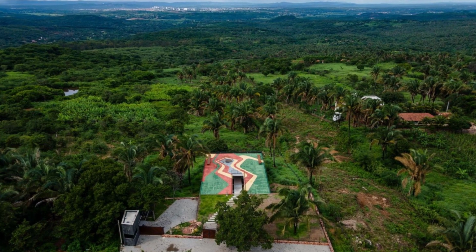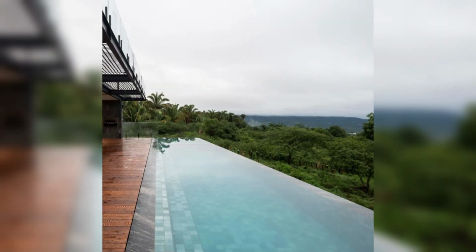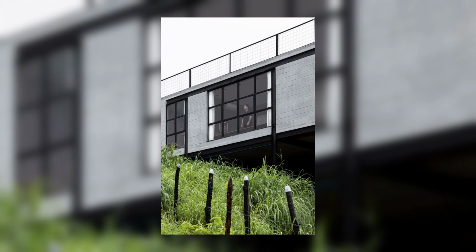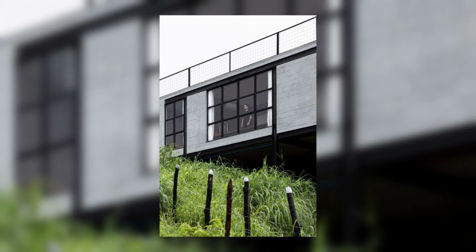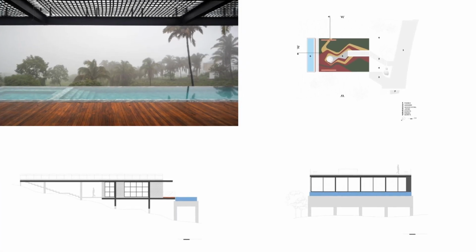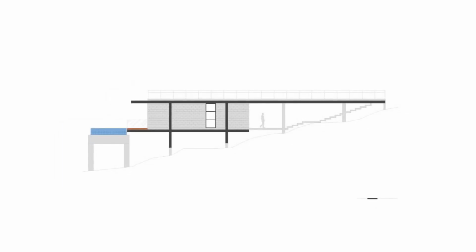As for materiality, it was present in an industrial style, with concrete blocks for the fences and metal profiles with concrete slabs for the structure. The use was adopted in an entirely rational way, giving way to glass panels as a means of natural integration.